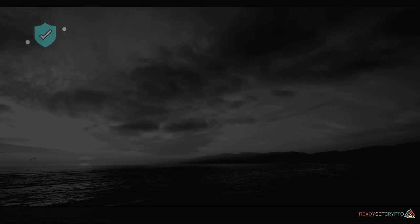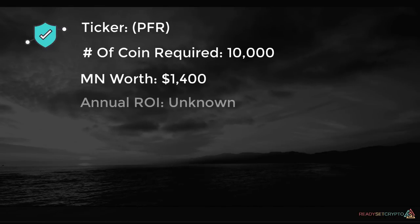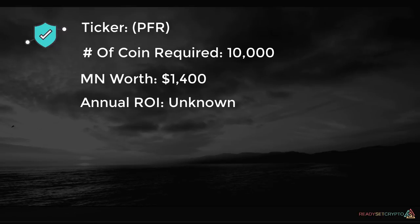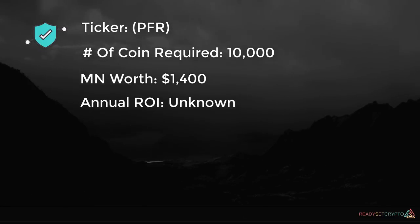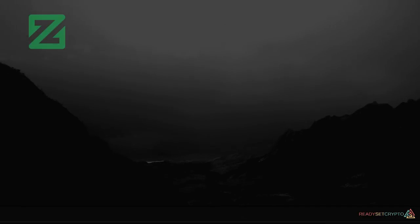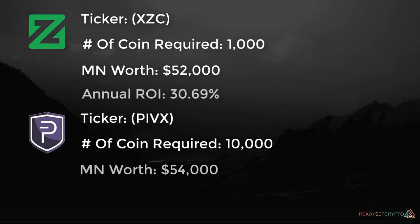As I mentioned in my last video, Payfair's trust nodes only cost about $1,400 right now, or 10,000 PFR, which is a pretty cheap investment considering the nodes will pay out 0.8% of all transactions on the Payfair system starting sometime after April, which is obviously subject to change. So next up are Zcoin and Pivx, and they're two really good privacy coins that both use the Zero Coin protocol.